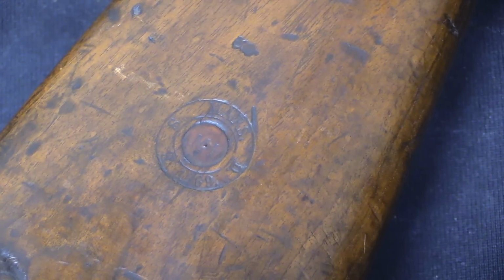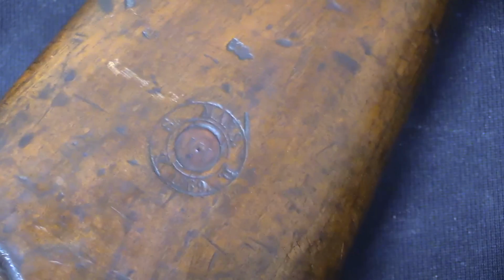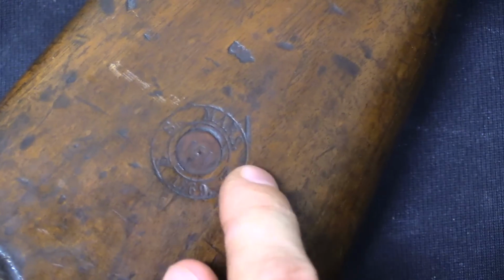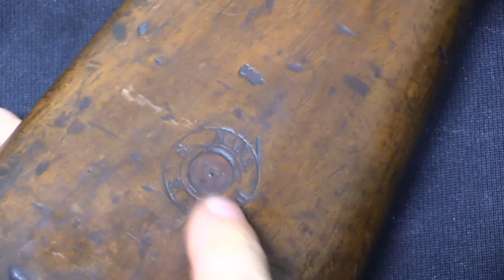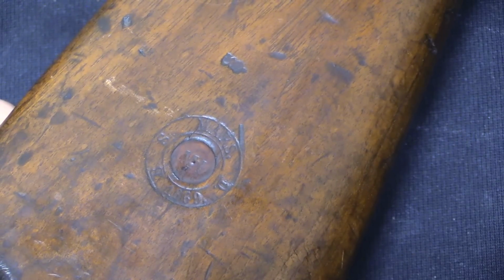Even if you take that plug out, it leaves a hole. It's obvious if it's patched, and that indicates that the gun is military property. Around it is the date, a couple of inspectors' initials, and the date of acceptance into the French military. And 0828 is a pretty early one. This is actually from the very second batch. It is March 1869 that this was taken into service.